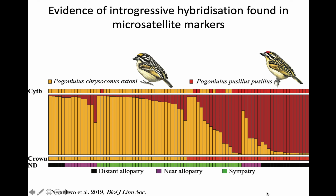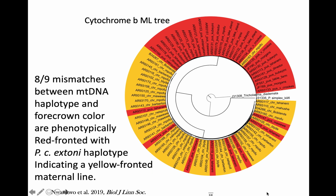and there are mismatches between their genomic background and forehead colour, and also the mitochondrial haplotype, which is maternally inherited. If we look at the mitochondrial DNA phylogeny, we can see that we have a number of individuals with a yellow-fronted haplotype, represented by this yellow section here, that have a red forehead, and that's all these red lines. And there's only one individual from this sample that was the other way around.